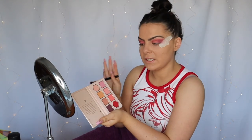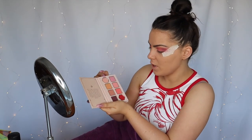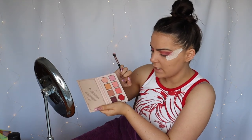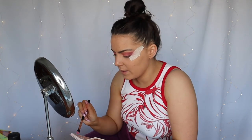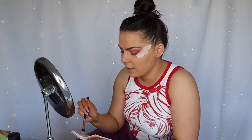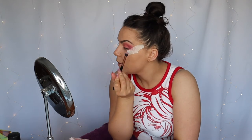Also, I haven't said the shade names. So we've got Nurture, Imagination, Shell, Resilient, Devoted, Affection, In The Mood, and Charm. So we're just gonna go in with Imagination. This is a shimmery pink, but I'm not gonna wet the brush this time. So this is what the eyes are currently looking like. I kind of hoped that the Imagination shade would give a highlight at my brow bone.